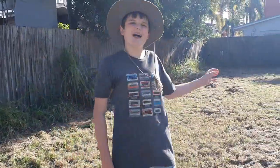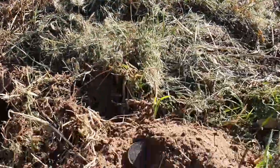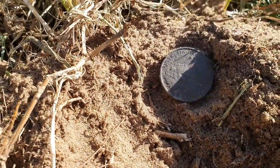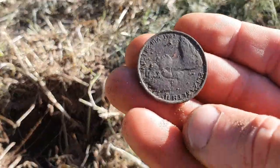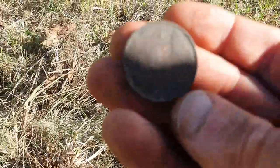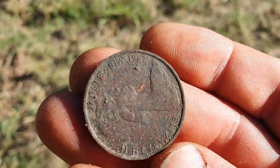Hey, here we go. The first signal that Sam and I uncover, it's a coin. Look at this. I don't think it's a pre-decimal coin, but that looks like an old 20-cent coin, Sam. Amazing. And look at this. Come and have a look, mate. That is 1967. Whoa. So that is only the second year.